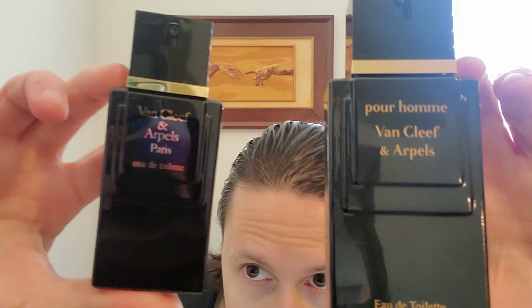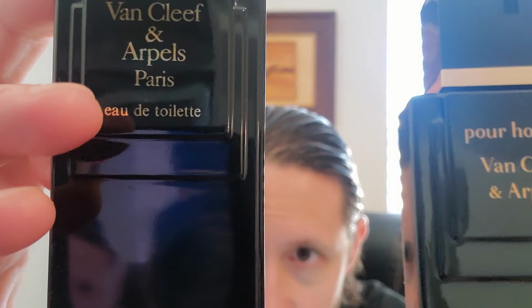But this is Van Cleef & Arpels Pour Homme. This is a 100 ml bottle. This is a 50 ml bottle. Look at the differences. You can probably tell immediately which one's older. This one's older, the 50 ml. You can see how the EDT is right here, whereas in the new formulation, it's on the bottom. Also, this one actually says Pour Homme. This one just says Van Cleef & Arpels, Paris. And the bottom is stamped with some number on the old one.